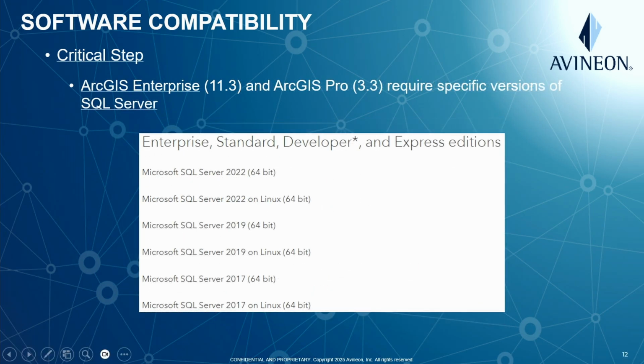Likewise, Enterprise and Pro here work with specific versions of SQL. So at 11.3, which aligns with ArcGIS Pro 3.3, and when you look at the ESRI system requirements pages, you'll see how it lines up versions of Enterprise and Pro together, and it's probably a good idea to try to stay aligned. But Enterprise 11.3 and Pro 3.3 is really only designed to work with SQL Server 2017 or later. So if you've got SQL Server 2016, you're going to need to upgrade it to a newer version prior to upgrading to 11.3.